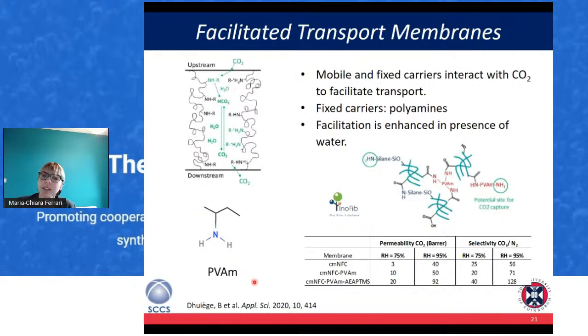As I said, usually these materials are based on polyamines. Polyvinylamine is one of the most common, and then you can add other components to the membrane. For example, this is an example that we investigated during the project, where we add some nanocellulose to the PVAm to increase the stability of the material, and then also some aminosilane to increase the potential for the facilitated transport. This facilitated transport, as suggested here in the schematic, is enhanced by water.